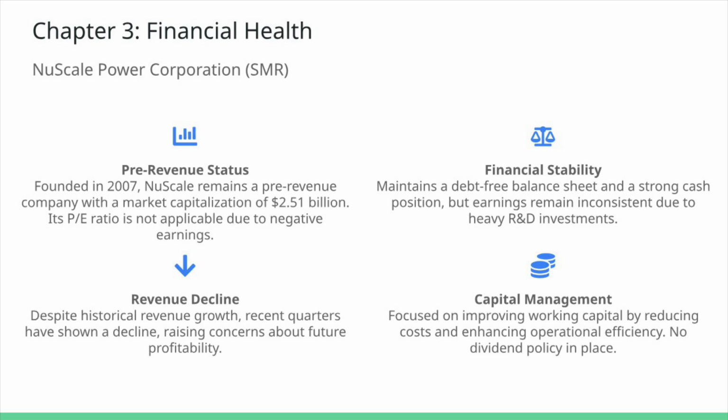So how are they funding all this? Did they go public recently? Yes. They went public via a SPAC merger in 2022, which raised a significant amount of capital, around $380 million. SPACs. Those blank check companies that have been all the rage lately. You're right. But help me out here. How exactly does a SPAC merger work? And what does it mean for investors?